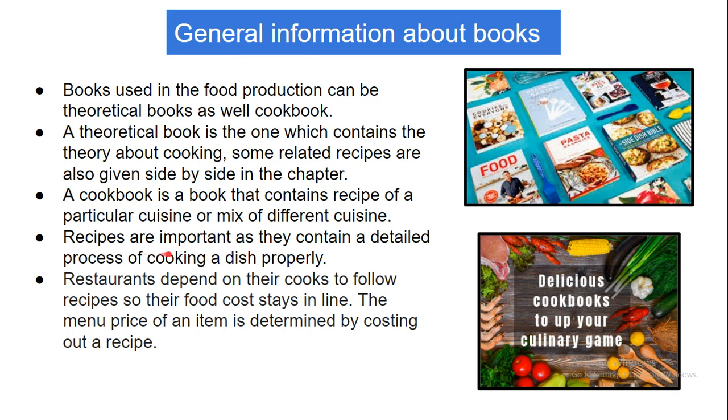Recipes are important as they contain a detailed process of cooking a dish properly. They contain detailed information, a process with the ingredients used in that dish, with the amount of those ingredients to use in that recipe.